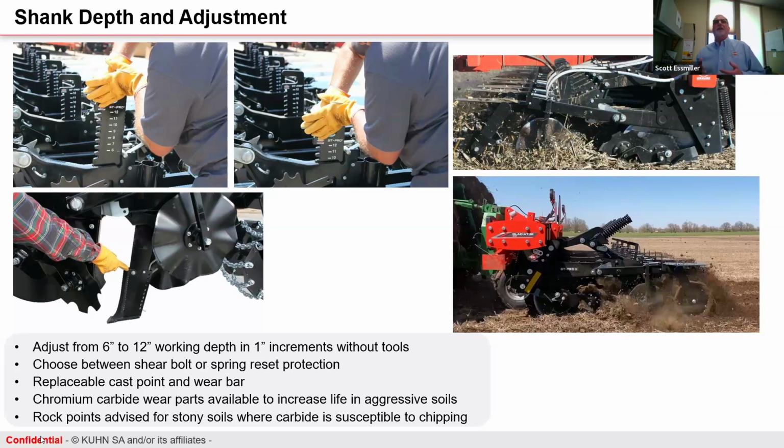That point does a lot of things for us. It removes the root zone compaction. It promotes water infiltration and deep root growth as well as seed development. But the most important part is probably the optimum nutrient placement.